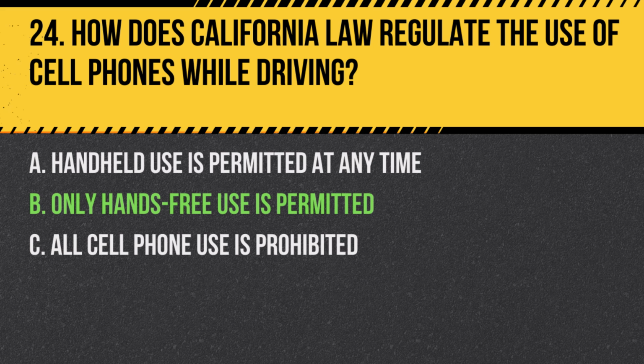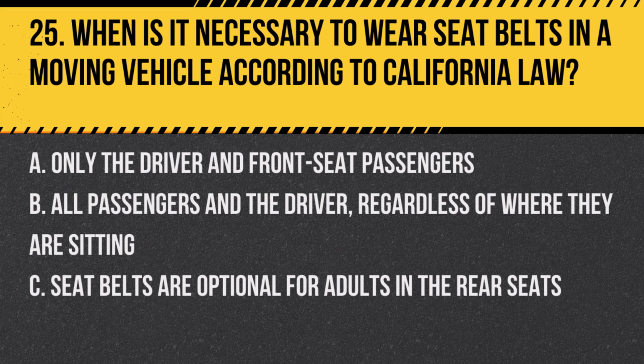Question 25. When is it necessary to wear seat belts in a moving vehicle according to California law? A. Only the driver and front seat passengers. B. All passengers and the driver, regardless of where they are sitting. C. Seat belts are optional for adults in the rear seats. Answer B. All passengers and the driver, regardless of where they are sitting. California law mandates that everyone in the vehicle must wear a seat belt at all times for safety.